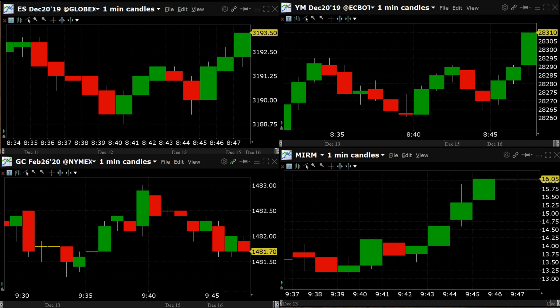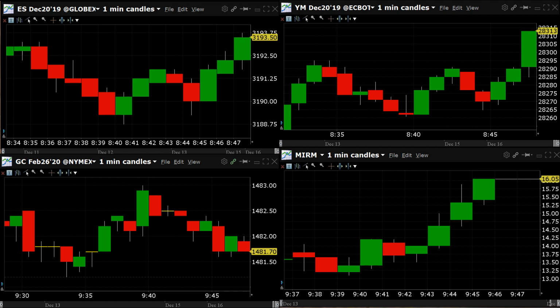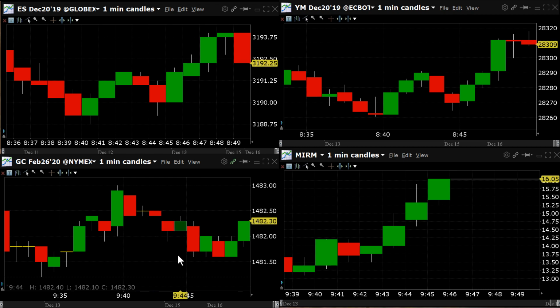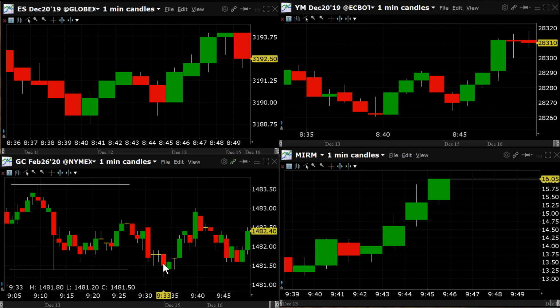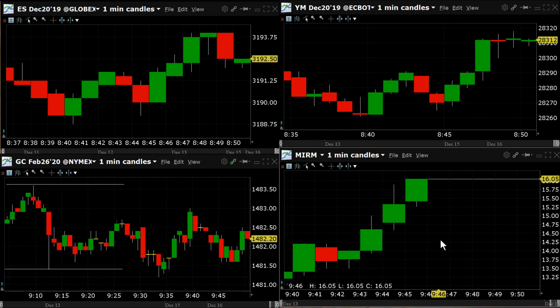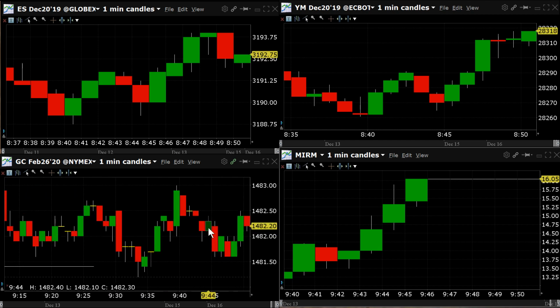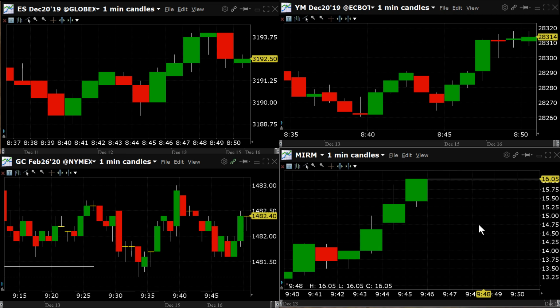Still looking for a signal on GC and MIRM. No signal yet. Okay, looking for a signal. 8240 long signal, long signal on GC. Long signal going against the 2 lines here. I wouldn't do anything with GC right now. I'd be looking for short signals to go in continuation with the original break. That's what I'd be looking for. It's really choppy though. Still no signal on MIRM. Would they halt this thing or what?